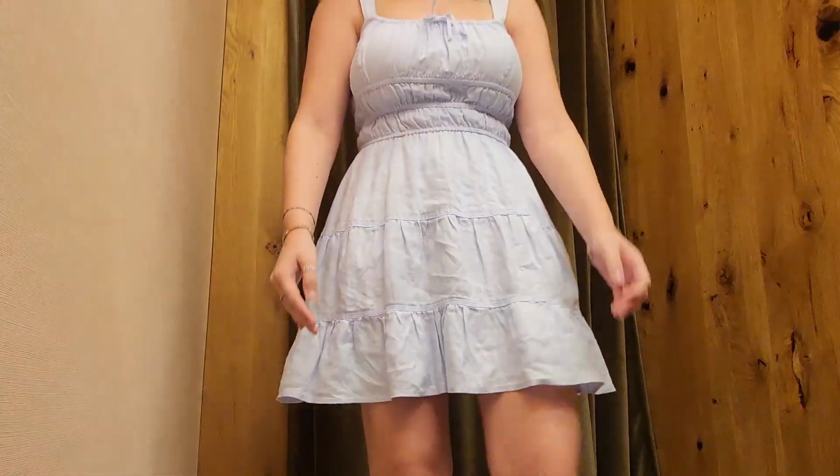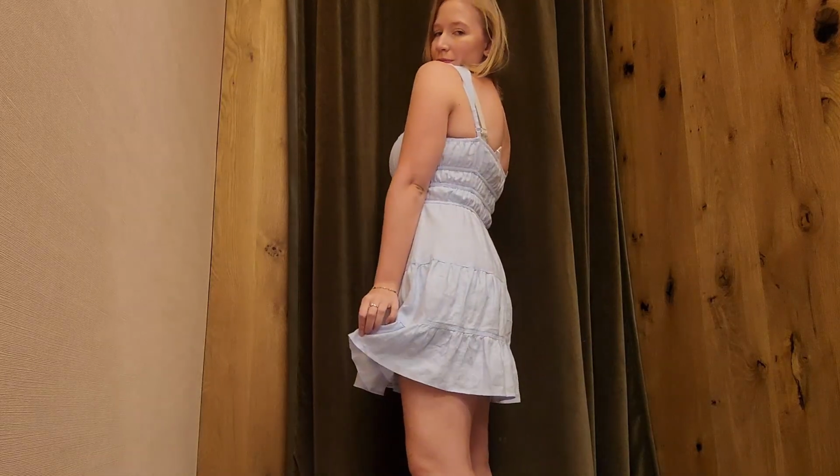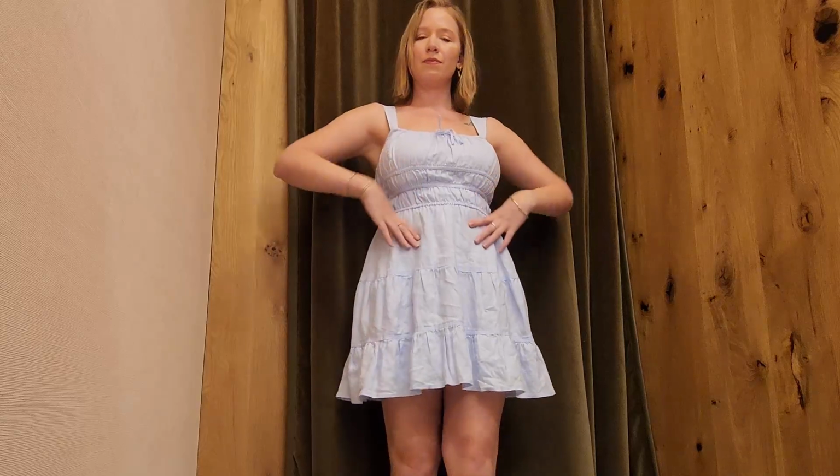All right, now we have the dress portion of the haul. This first one is going to kick it off really well. It is my favorite baby blue color, and let me just show you how it looks. Here is the dress on. This one is such a cute look. Definitely in style right now. Kind of has a milkmaid-esque vibe going on with it.